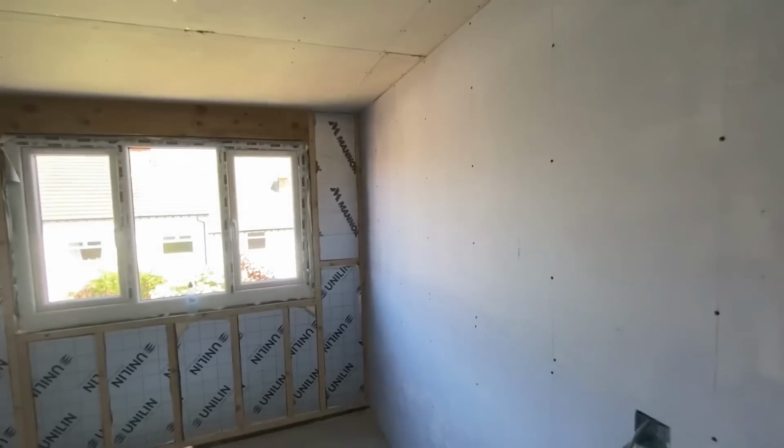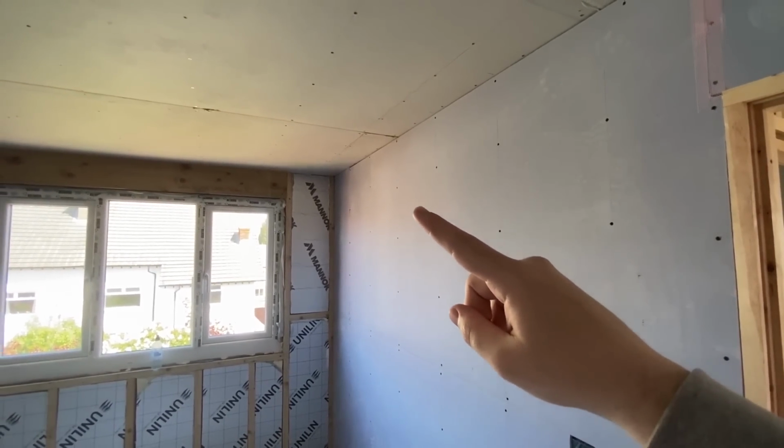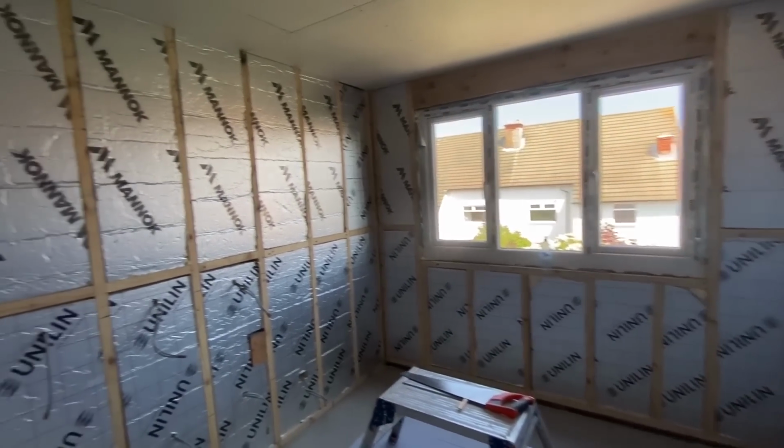One problem. It is hot in here. It is a very big sweat box. So next week, I have a dude coming out to quote me for the aircon, because we need aircon in here. It's going to be ridiculously hot. And I think the aircon is going to go right there. But this is going to be my new office.